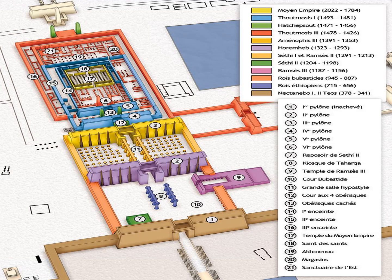So this shows in color the construction of the different aspects of it. Now, the Middle Kingdom, which is 2022 to 1784, that is the part of the temple that is right here, this yellowish color. A pylon, third pylon, and the center court of the temple. Then you get to the intermediate period. That's why you see there aren't any numbers from 1783 until 1493, because that is the second intermediate period.